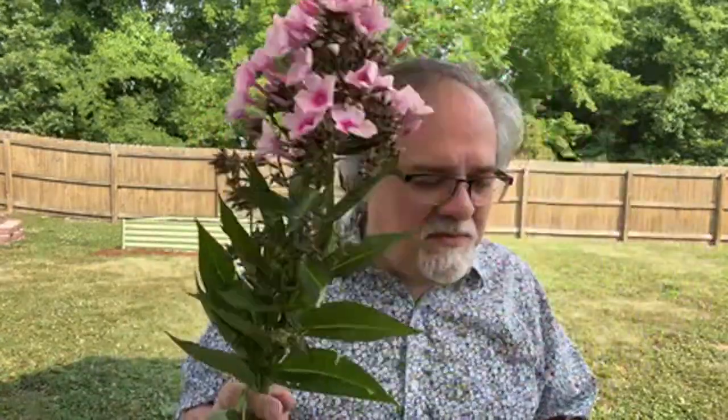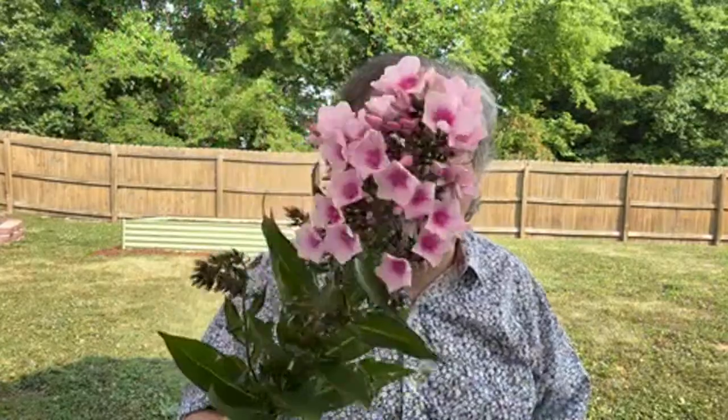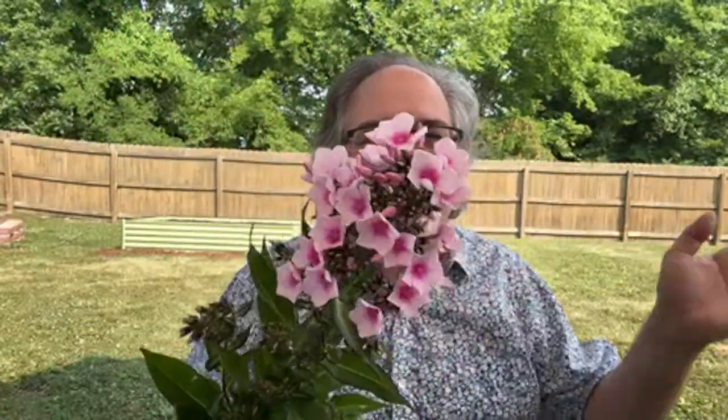Some people get afraid of color because it doesn't work for every wedding, or it doesn't work in every bouquet because it might clash. But I think it's pretty incredible. And so this is a phlox. If I can find the name of this variety, I'll put it in the comments on the YouTube live after it saves. So this is really great.